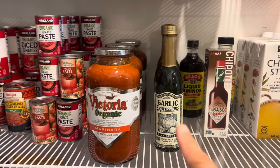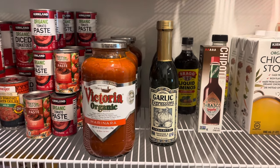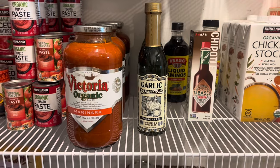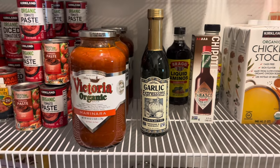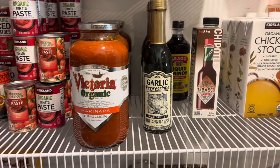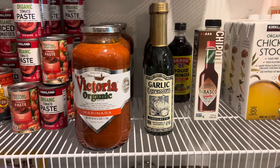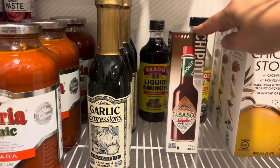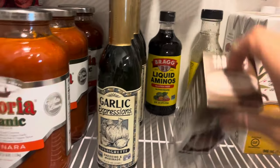But they have been having 3 packs of the garlic expressions dressing for $9.99. And that is an amazing deal. So we have stocked up on that. We do make our own dressing sometimes, but this is such a good dressing to have on hand. So we stocked up on that. So that's just sitting there waiting for us. I love this smoked chipotle sauce. And then just some liquid aminos.